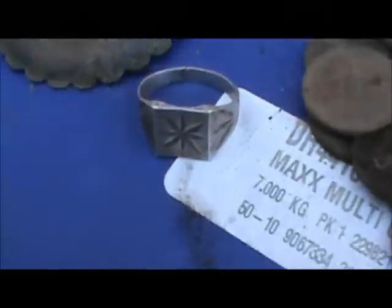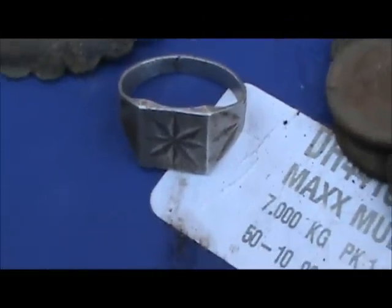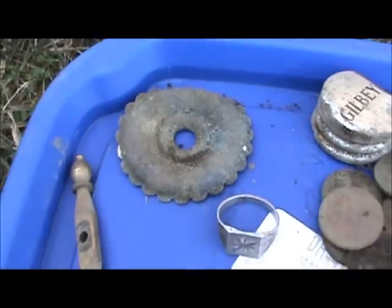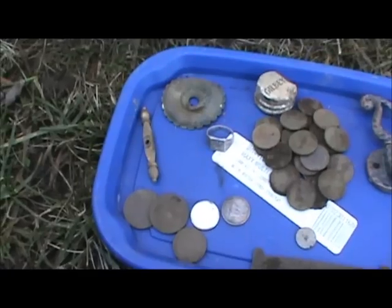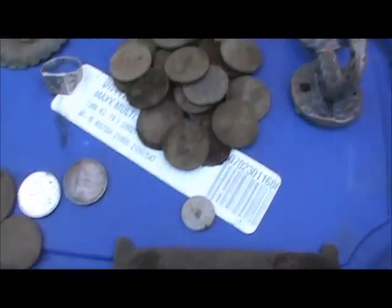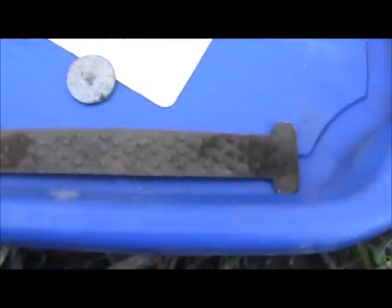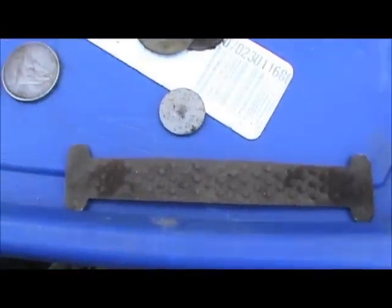I found a ring. Best item was a ring. A silver ring. Gilby's bottle cap. Another cap. Piece of metal there. That's my best finds. So I got a coat hanger hook. Another piece of brass metal. Could be hair bread of some sort.